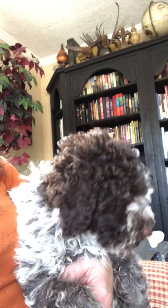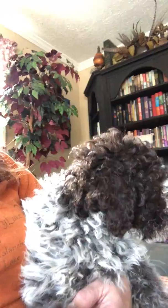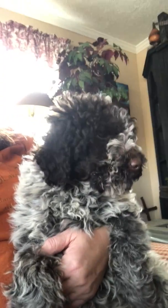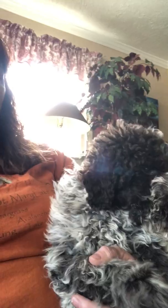I have my little friend here. She's 12 weeks old, a little Lagotto girl from our early fall litter. She's just been hanging out with us today, and it's nap time, so I thought what better time to demonstrate a little crate training. So I'm going to get started here. We'll put her in the crate.